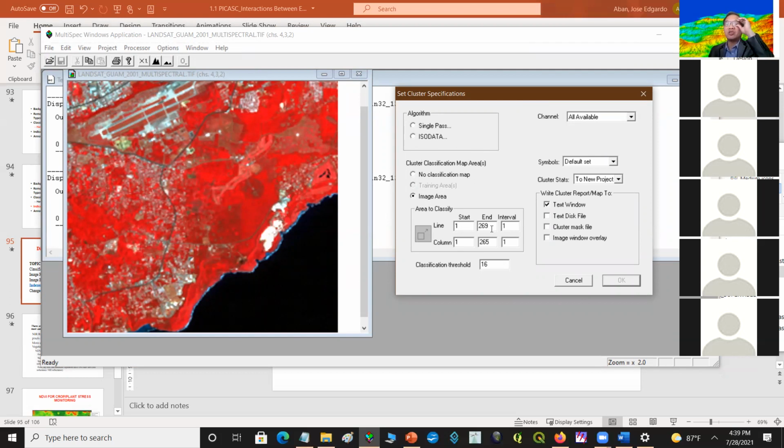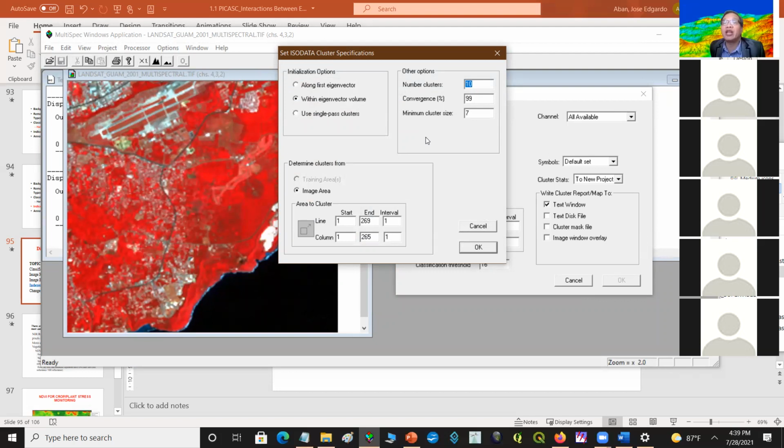It's an image having 269 lines, or you would say rows. There's 269 rows and 265 columns. So it's a 269 by 265 image of Guam taken in 2001 by Landsat. So once you've clicked that, you click on this other thing here called isodata. And this is basically the algorithm that you will try to use. So for this exercise, we will use the initialization option of along first eigenvector, which I now click.